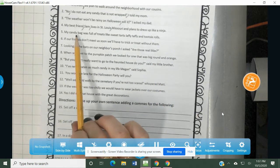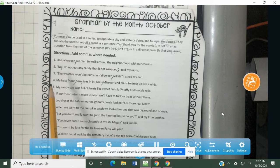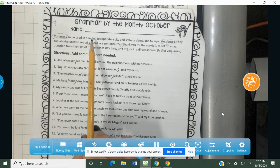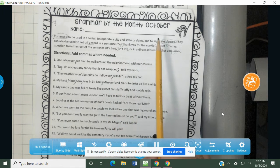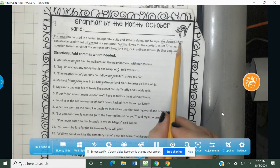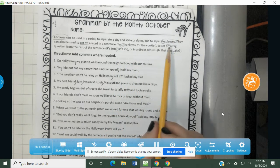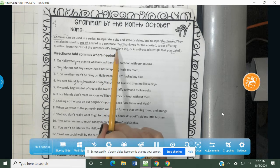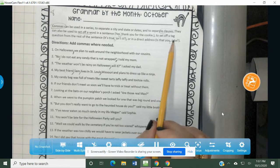All right, so I want you to go through and place commas where they belong based on these directions. So if you're like, I'm confused, here's what you need to look for. Make sure you put a comma in a series. If 2 or 3 things are listed, there needs to be commas separating them. You always put a comma between a city and a state. You also will put commas when you're listing the date and when you separate clauses. You also put a comma to set off a word such as yes, comma, thank you for the cookie, or to set off a tag in a question. It's true, comma, isn't it? Or if you're addressing a name, is that you, comma, Jake?